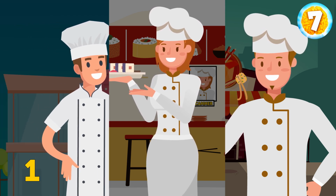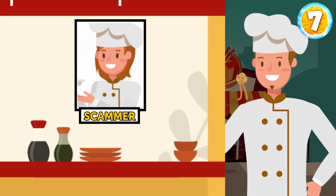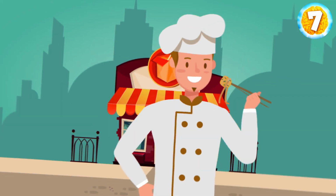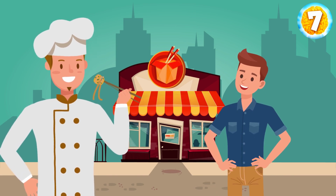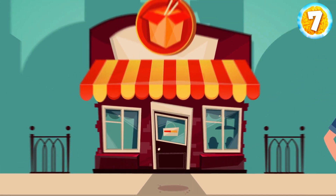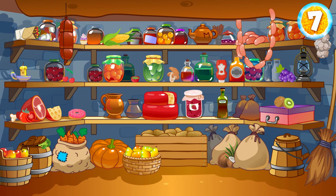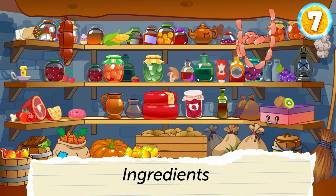There's no 4th floor in this shopping mall. Holly's picture is hanging on the window of the restaurant, and it says scammer, so Rick should choose Sam. Sam liked Rick's skills and CV, but he wanted to test his intelligence before hiring him. That's why he gave Rick this list of ingredients and asked him to bring them from the pantry of the cafe. Unfortunately, Sam coded this list. Can you help Rick find all the products?